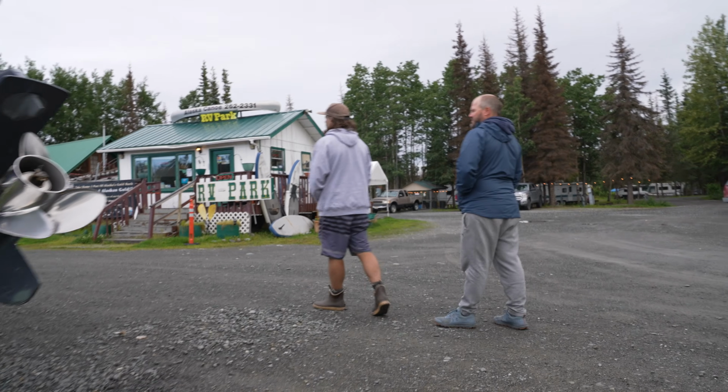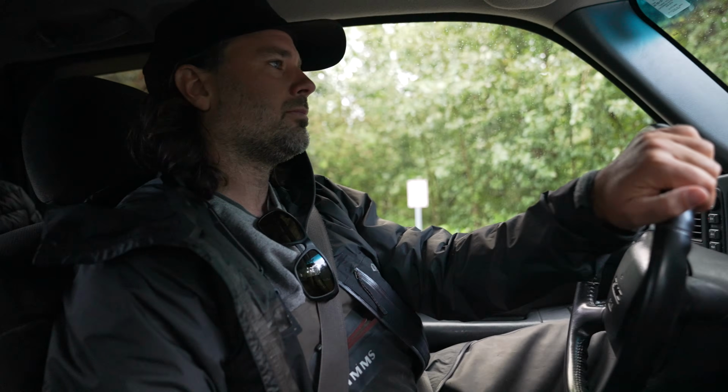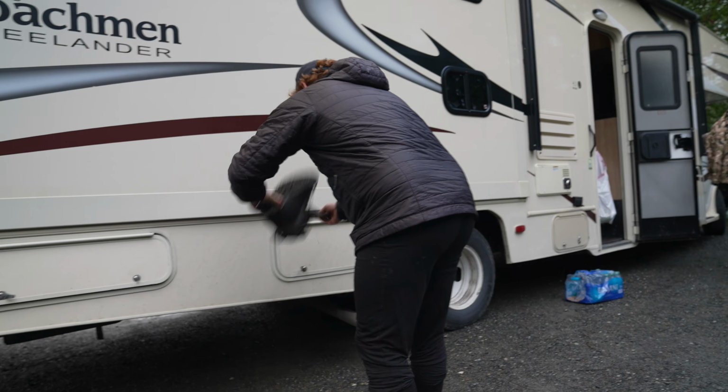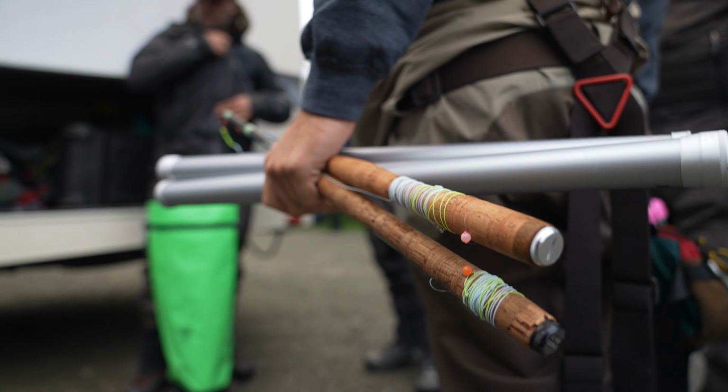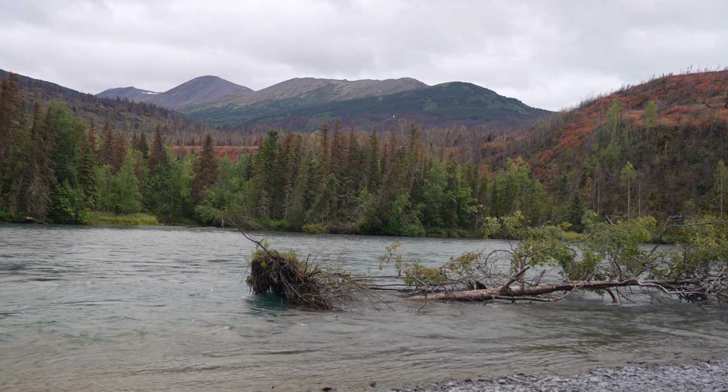A lot of people will get a guide to fish the Kenai, but we had been there several times before and knew the area and where we wanted to fish. So we just found a local dude who lent us his raft, and we did our own little self-guided float down the Kenai. Drew and Ben had floated the Kenai before. None of the rest of us had been on the Kenai before, so it was pretty fun to go and see this really popular river in Alaska.